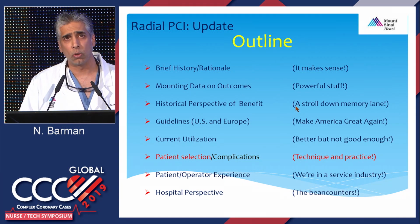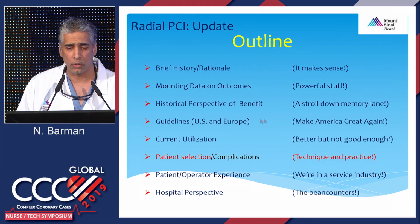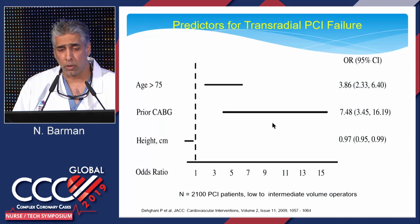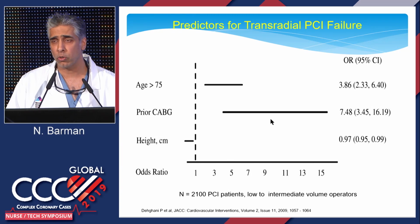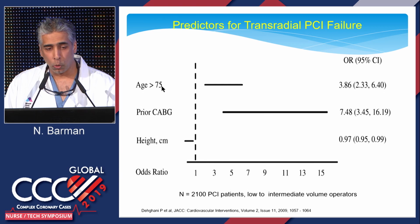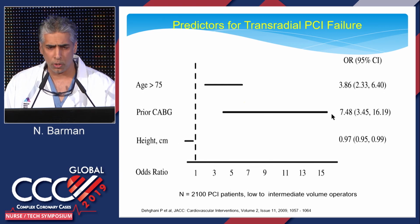So it really comes down to committing yourself to this, and I think you guys are a big part of this, vocalizing it in your lab, getting your docs and whatever to consider this for all these reasons. Patient selection is a big part of it. You don't want to do something and fail, and when you're starting, you should do things that help you succeed. So if you're older, if you've had bypass, or if you're very, very short, you're more likely to fail, so you shouldn't start with those patients.